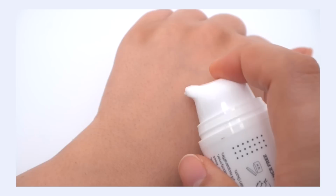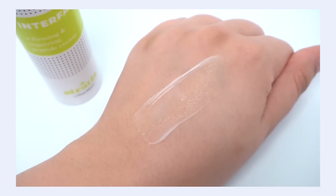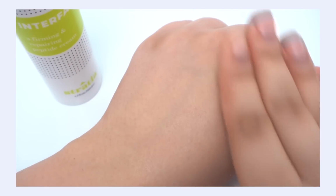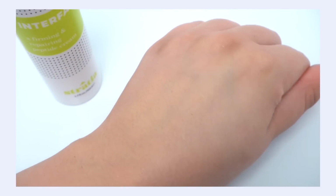So the texture here is really nice. This is quite a silky type of cream that feels quite plumping and hydrating on the skin, a good amount of moisture, not a ton of occlusivity here, but it definitely has this hydration element, this plumping element to it that feels really nice. I didn't detect any shininess or greasiness on application with this.